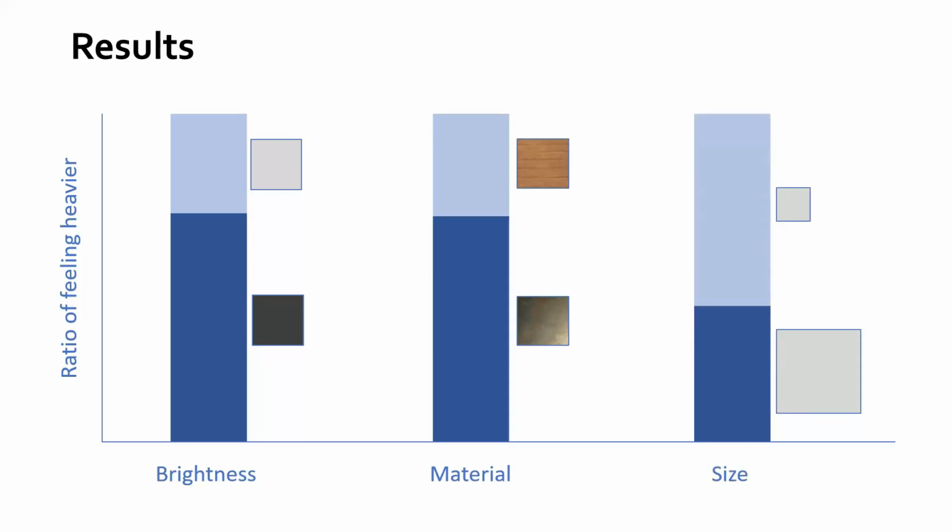However, the size-weight illusion showed a different pattern. The lighter-looking object, the small one, felt heavier as in the real world.